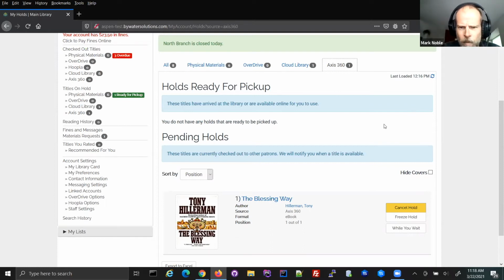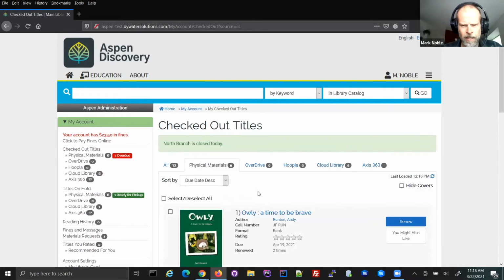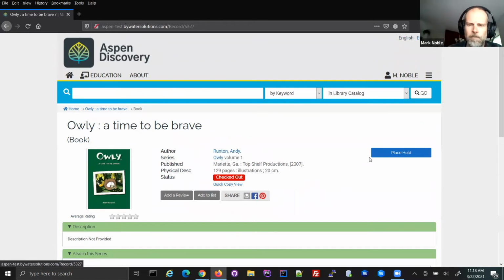The thing that we want to do that may or may not get done by Thursday would be, if we look at something that is checked out here, so if we go to Owly and click here, rather than showing, hey, place a new hold on Owly, since we already have it checked out, be able to say, either here or both, this is already checked out to you, as long as we have that information cached. I'm happy to get a little feedback on this. Just kind of a nice way to help reduce people placing additional holds.